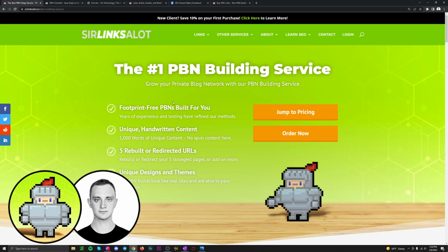So now I'll be talking about our PBN builds and how to place an order if that's something you're interested in. So right here at the top, you can see it says footprint-free PBNs built for you, years of experience in testing to refine our methods. So yeah, the number one thing is safety when building PBNs.